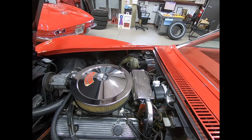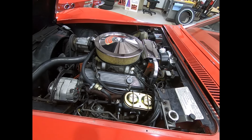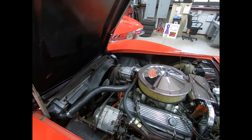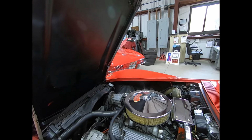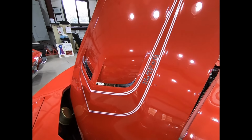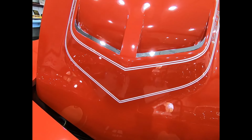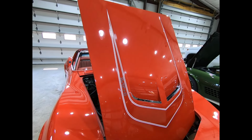As you see in the gallery, the car has all its original dated components: starter, alternator, carburetor, fan clutch, distributor, smog pump, on and on and on. Radiator. Original LT-1 hood stripes. For those who are students of the C3s and the LT-1s, you know what you're looking at in terms of the defects, as these are hand-painted stripes.